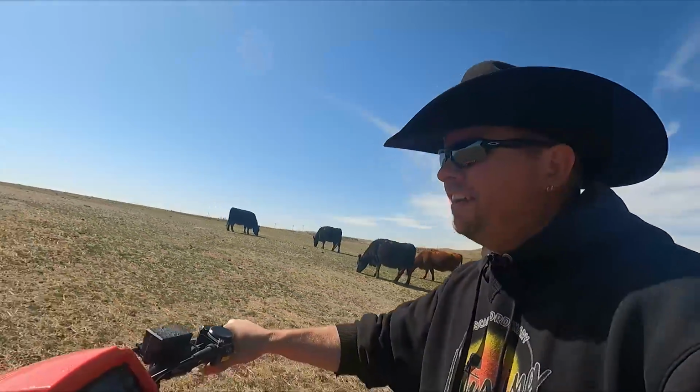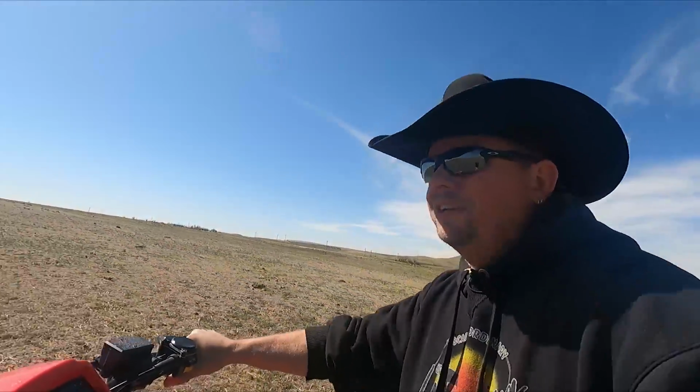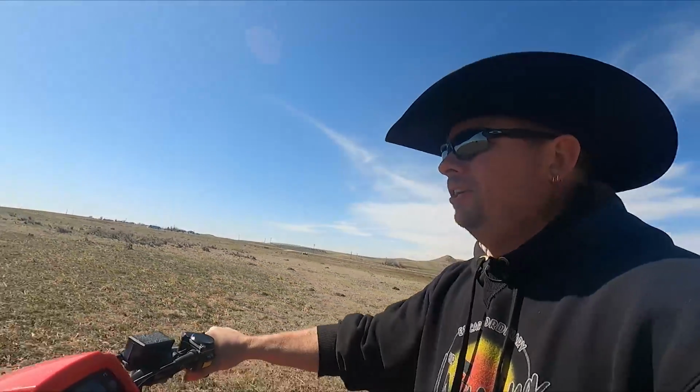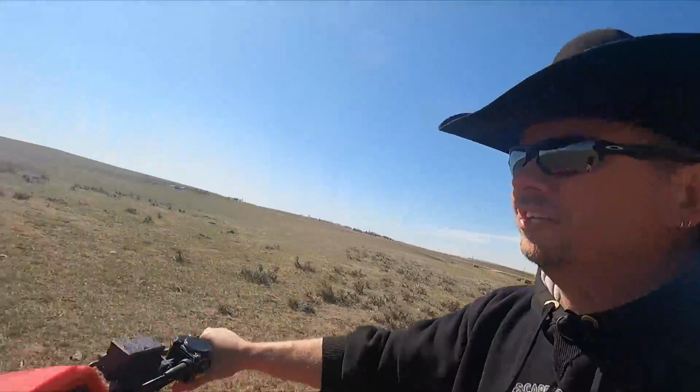One of the most fun things about calving is that you never know what you're going to find. You can come around a corner and find twins. You can find, you know, a calf that you need to help. There's definitely some level of excitement to it, just because you never know what's just over the next hill.